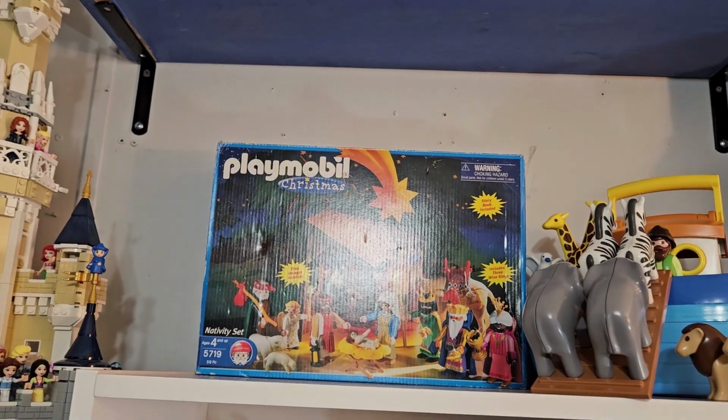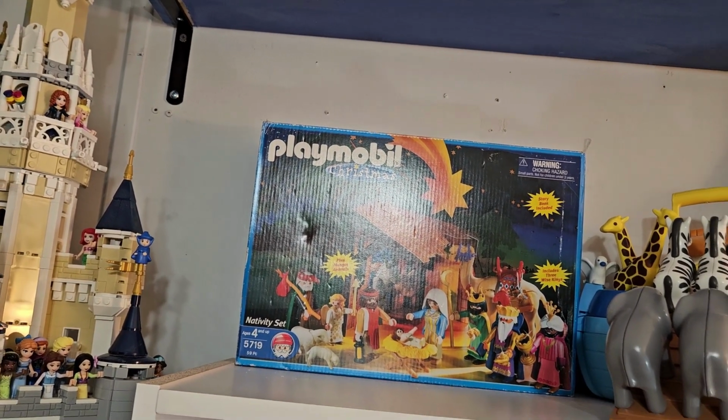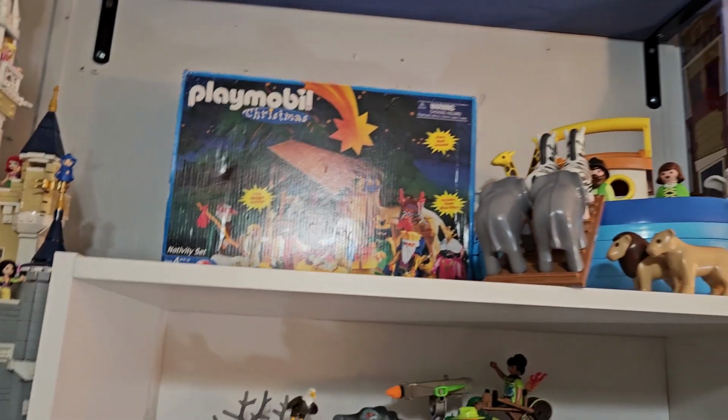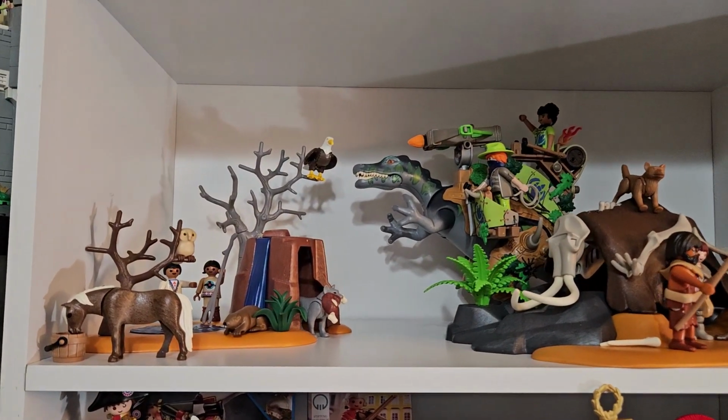I normally have the little, what's it called? The little manger set displayed here, but I have it in the rest of my house because I have it displayed for Christmas. Got some more stuff here.